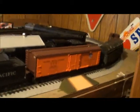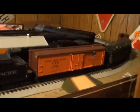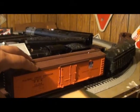It comes with that log dump car, a Northern Pacific 40-foot log dump car. This 40-foot Pacific Fruit Express reefer. I don't know how well you can see it. There you go. Sprung trucks. Most all of these cars that I have have the sprung trucks.